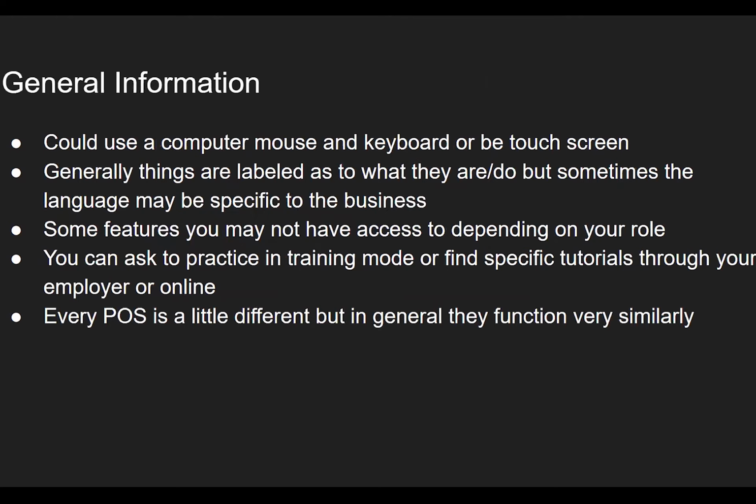So just some general information, you could be using a computer, mouse, and keyboard, or be using a touchscreen when working a POS system. Generally, things are labeled as to what they are or do, but sometimes language may be specific to the business or the employer you're working with. Some features you may not have access to depending on your role. You can always ask to practice in the training mode or find specific tutorials through your employer or online.